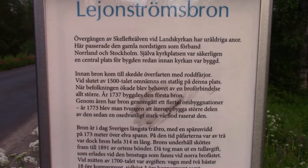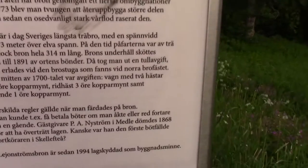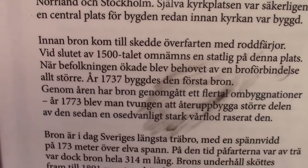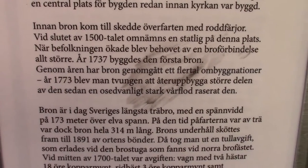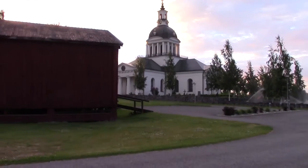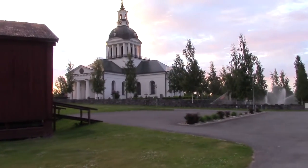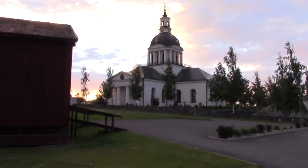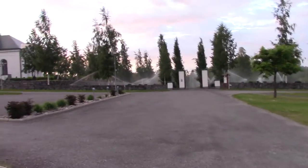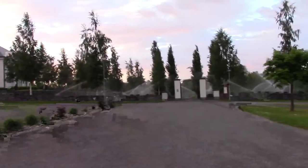So I found an information thing here for the bridge. It was built in, let's see here, 1737, and yeah, it's a quite big church. I may be mistaken, but I think it's one of the biggest here in Sweden. I never knew the graveyard had sprinklers, but I guess I know now.